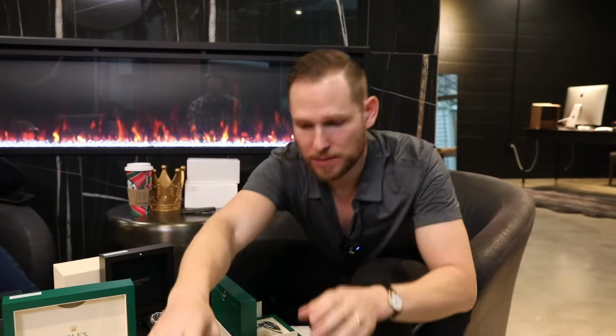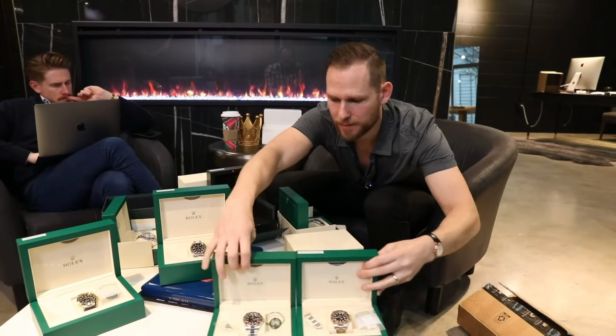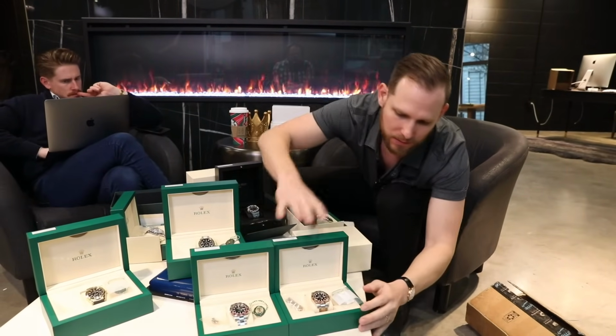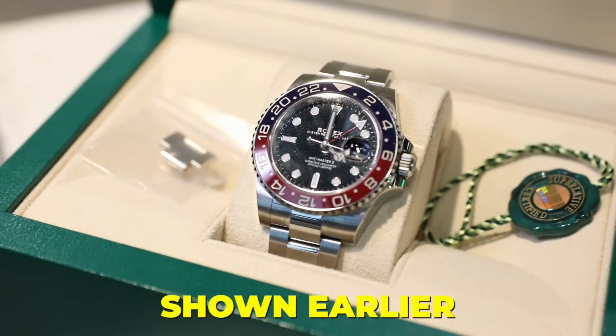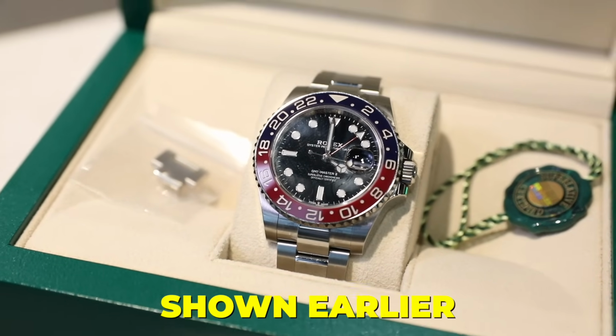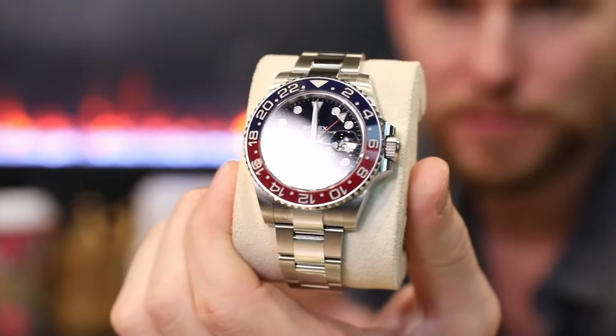Let's start with our GMTs. So I have 2 GMT options here. I have the root beer and the Pepsi. Don't even have enough space on this table. So let's start with the Pepsi. This is a 2020 brand new GMT Master 2, the 126710 BLRO, Rolex's original GMT that they released in 1954.